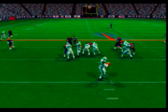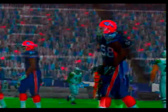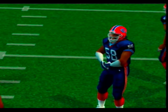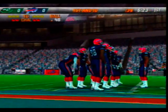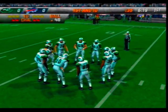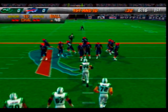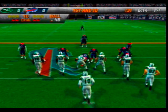Buffalo lines up in a 4-3. Setting up play action. Gets the pass off. Dansby is there for the tackle. John's proven he's a consistent target. Yeah, especially in situations where they're looking to get first down yardage. Ball on their own 48.